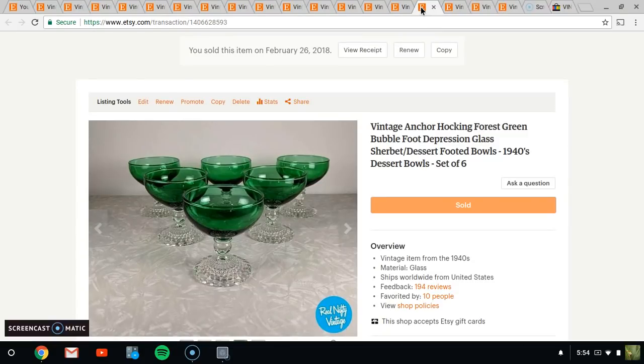Next up are these Anchor Hocking bubble foot glasses. These are sherbet glasses or dessert glasses or coupe or some sort of a drinking glass. Whatever you want them to be, that's what they are. And I sold them for $29.95. I almost did not buy these. I bought the larger ones, the water glasses, and then these were there also, but I passed them up. I didn't think that they would be worth anything. So I went home, thought about it, and then a week later I went back to the place and they still had them there. So I bought this set here for $5 and I was able to sell them for $30.